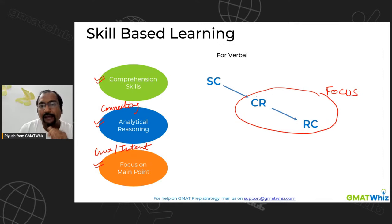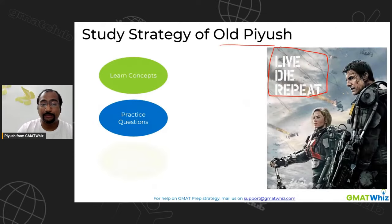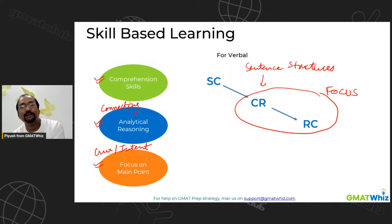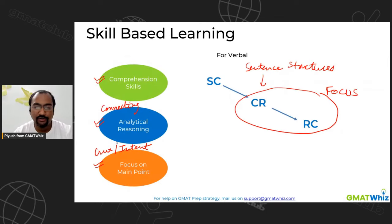But I would say before coming to CR, you develop a little bit of understanding of sentence structures so that you're able to read sentences better. You need to understand where to break and all. Okay, so skill-based learning is what is needed, not this Live, Die, Repeat kind of learning. If you're just randomly learning concepts, practicing questions, doing more questions, it's an endless loop. You'll not be able to get out of this. Skill-based learning is important, and that's why you follow that. So that's something which is important for you guys to follow.